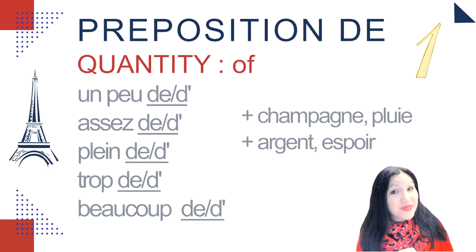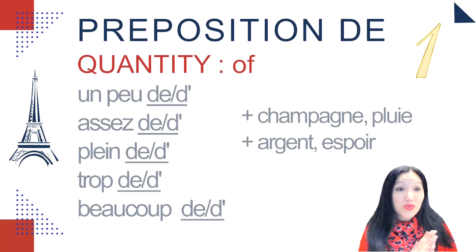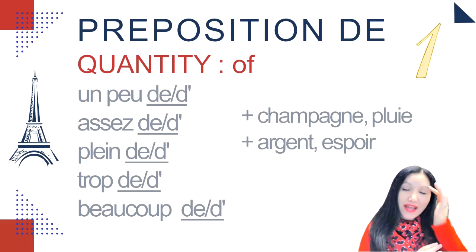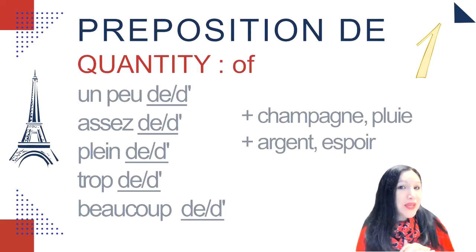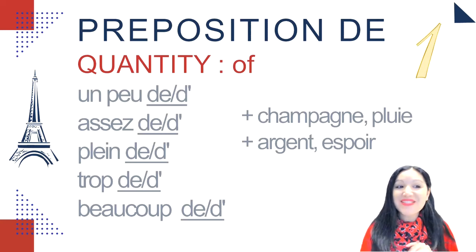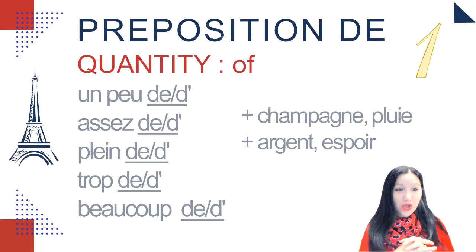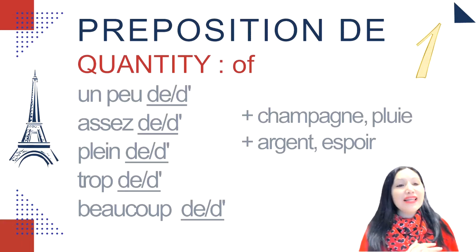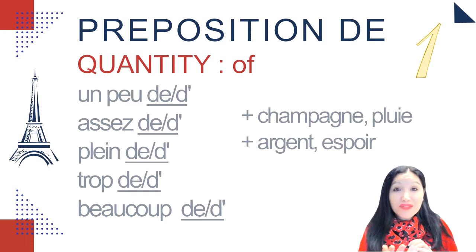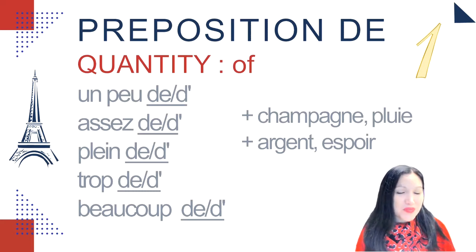So level 1, we're going to look at préposition de with quantities, and that's when it matches the meaning of. Un peu de, assez de, plein de, trop de, beaucoup de. A little bit of, enough of, plenty of, too much of, and a lot of, beaucoup de, which is probably one of the most popular ones.